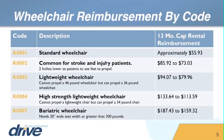After that, you go into things like bariatric wheelchairs, where the patient weighs more than 300 pounds and needs a seat width that's either 20 inches or wider. Here at Drive, we stock chairs that go as wide as 30 inches wide and 700-pound weight capacity. So once you're up into the K7 chairs, you will qualify based on their hip size and width and their weight capacities.